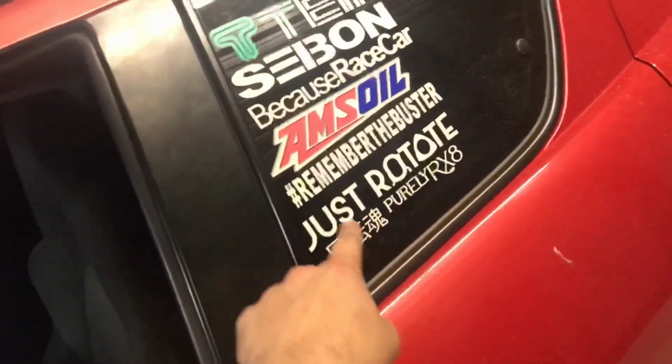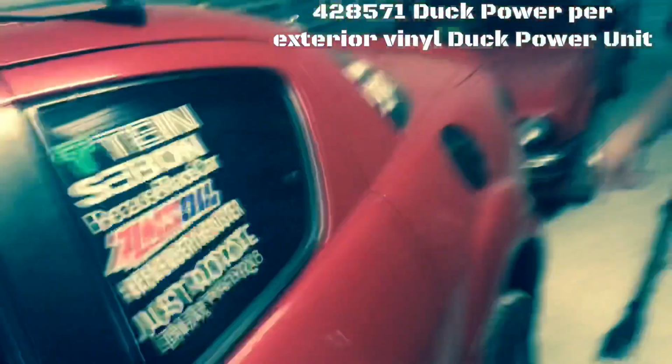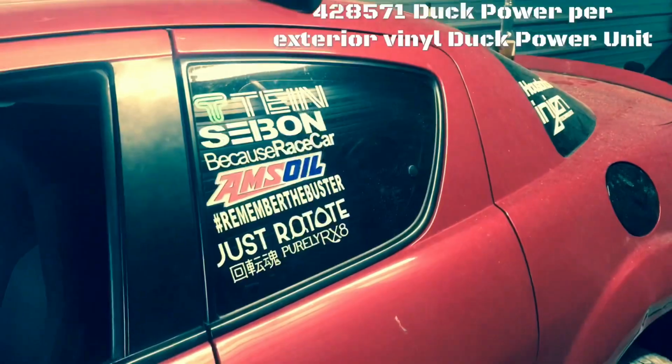Okay, but now let's talk about something really important. How many extra horsepower do we get here? 300. Bitch. 0 to 60 in 0 seconds, huh? Yeah, I love it. Nothing.